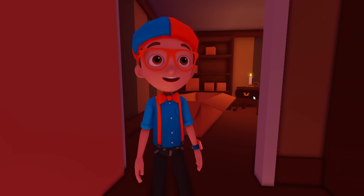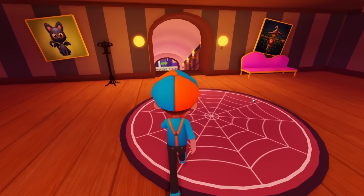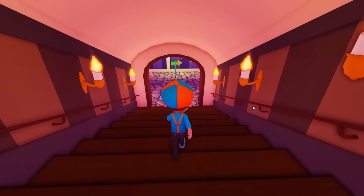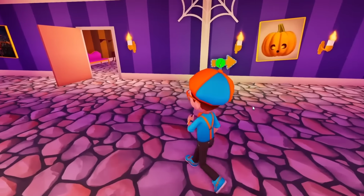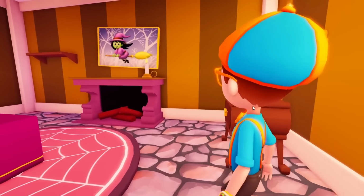Okay, let's keep searching. Down the stairs and... Ooh! Let's go down this stairwell! La la la la la la. Looking for Tabs in the house. Yay! Tabs! Tabs? Whoa! This room looks cool!